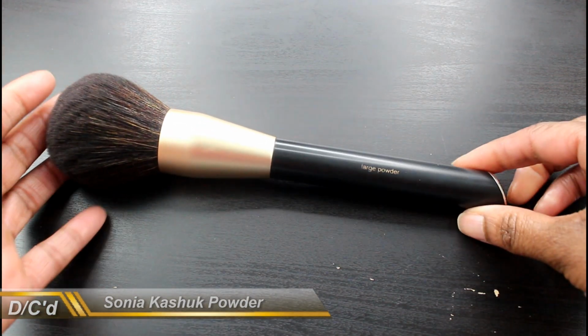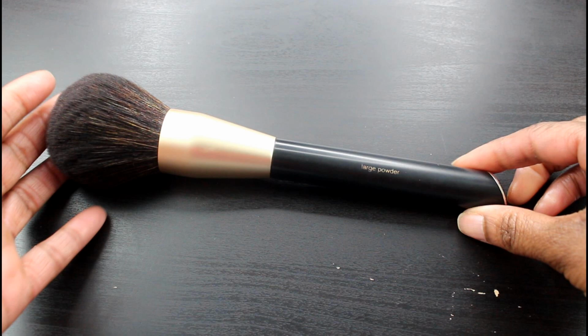Can you believe it? Hi guys, I had to step in here to let you know this brush has been discontinued. I got it confused during the video. This brush is no longer available. Sonia Kashuk does still have a large powder brush. It's a different design though. It looks like it's really nice also, but this brush is no longer available.